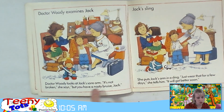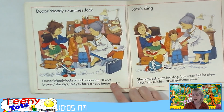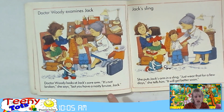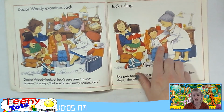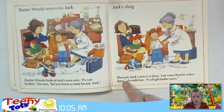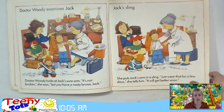Okay, Dr. Woody looks at Jack's sore arm. It's not broken. She must have taken an x-ray to check if it was broken. But you have a nasty bruise, Jack. Okay, so Jack's going to get a sling just so he can keep his arm still and it can get better. She puts Jack's arm in a sling. Just wear that for a few days, she tells him. It will get better soon.